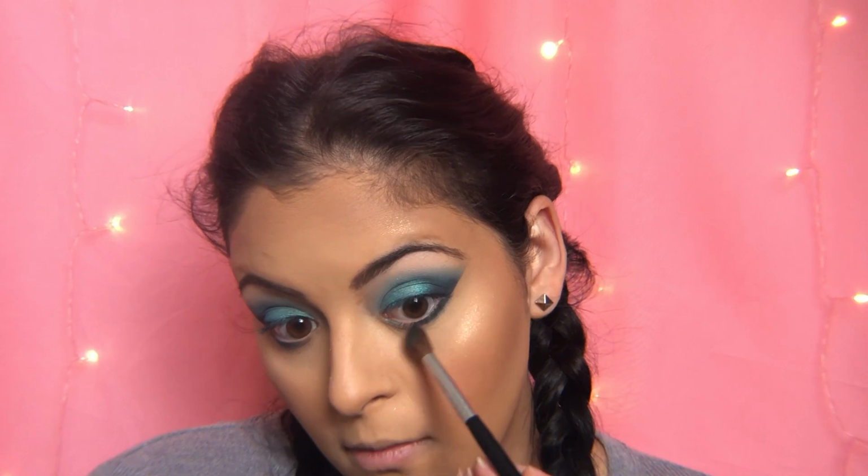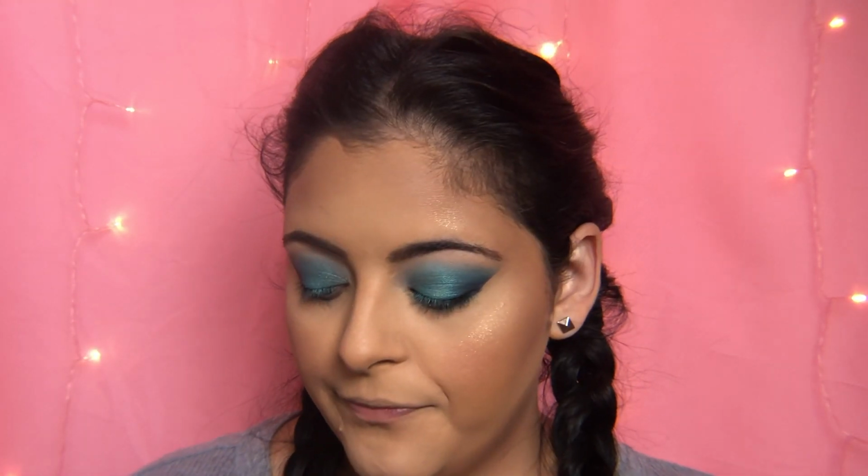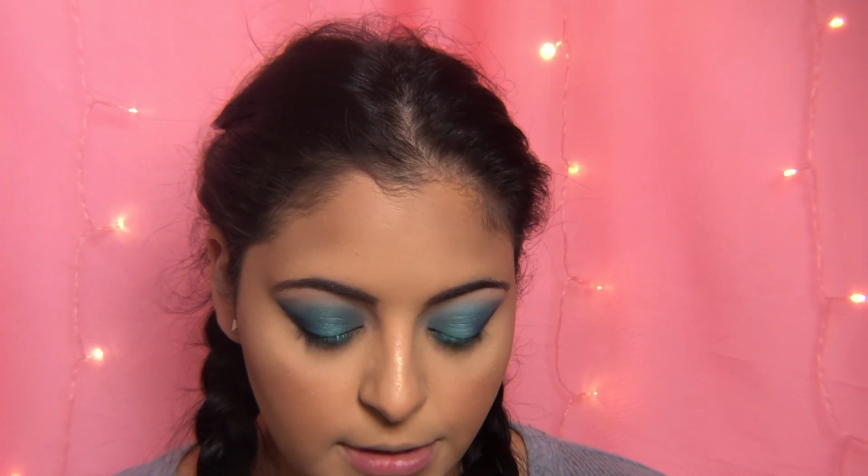Going back in with the Morphe M200 brush, just going into Flourishing. And just lightly going below Cremated to get a nice smoked out lower lash line. Going in with, this is just the standard brush that comes with like the Urban Decay Naked palettes. I really love this little flat end of the brush. I'm gonna go into the shade Entitled and then drag that down here, going towards the inner corner.